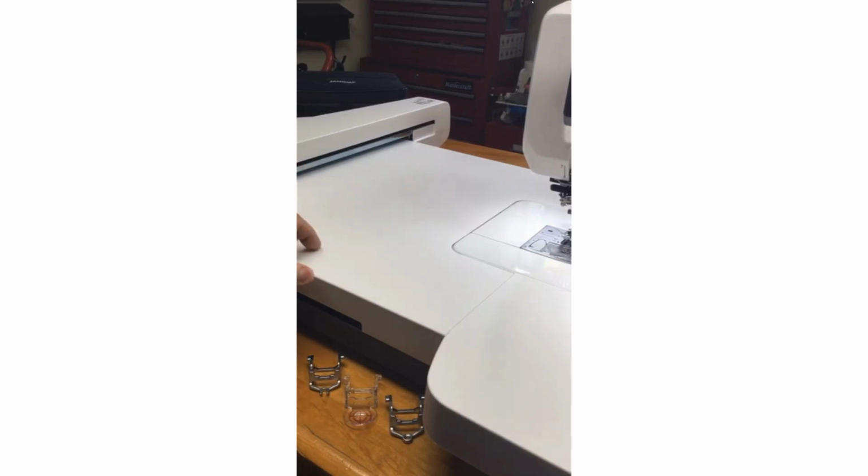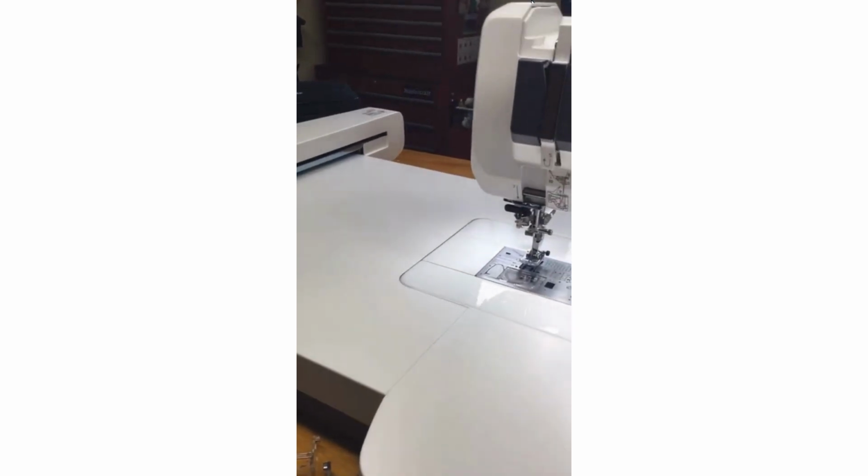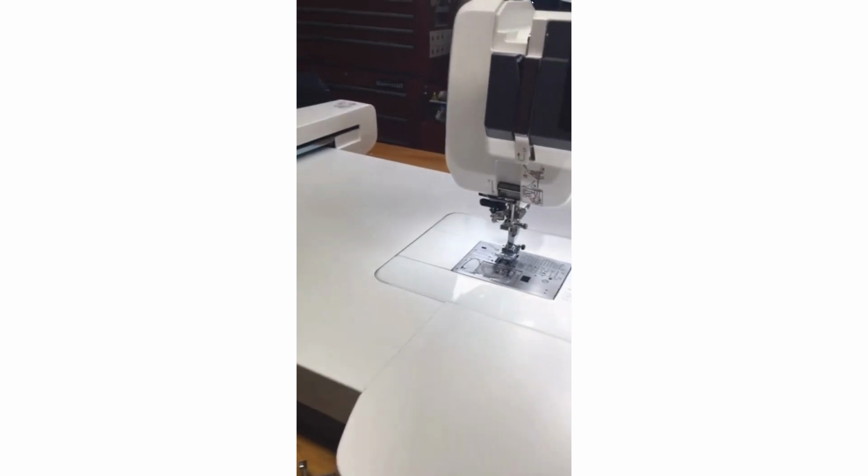There's a spot for the embroidery carriage to safely stow that out of the way. You recess your machine in when you're doing regular sewing and then pop it up when you're ready to embroider. So again, they really try to think of everything.